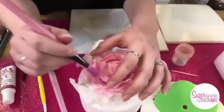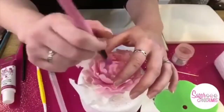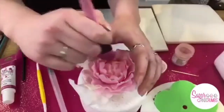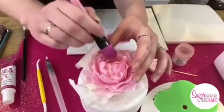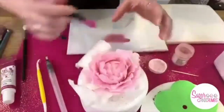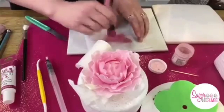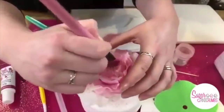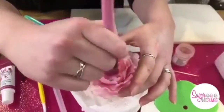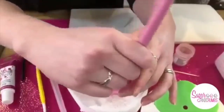So again, how long do they take to dry? Anything with flower paste, best case you want to leave it overnight, worst case at least a couple of hours. When you're dusting it and handling it, putting it on the cake, the firmer it is, the better, because you've got less chance of breaking it. So yeah, overnight if you can.